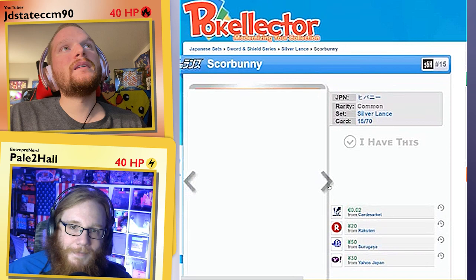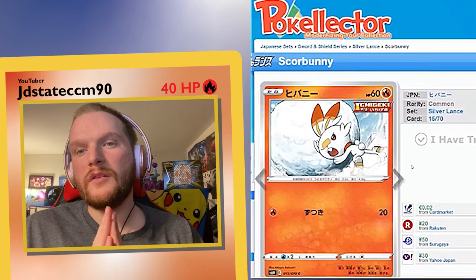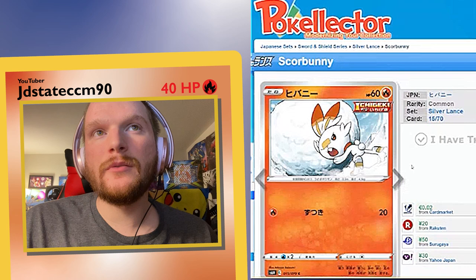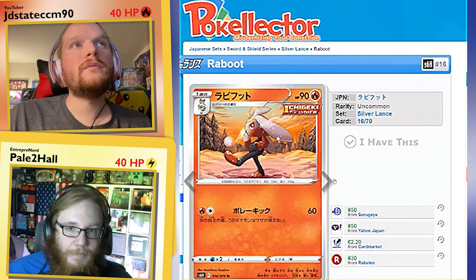Scorbunny. Speaking of Shining Legends, did you like that set? Pretty cool. I like the Scorbunny art though, that's for sure. Yes, there's some frozen thing going on there. I pulled every card from the Shiny Ball in Shining Legends, but I never pulled a Shining Jirachi, dude. I pulled like 10 Mews. It's weird. Alright, and Cinderace wins the race, always.